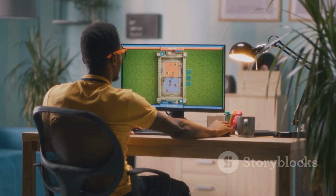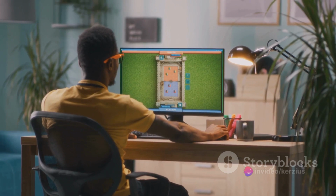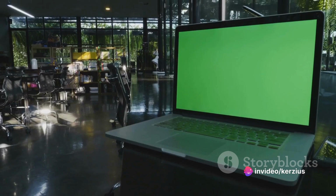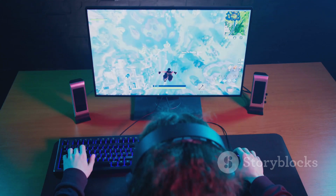In short, the VIT 47-inch Ergonomic Gaming Desk is a fantastic option for anyone seeking a stylish, durable, and practical solution for their gaming setup. It combines aesthetic appeal with functional design, creating a gaming desk that's as visually appealing as it is useful. The VIT 47-inch Ergonomic Gaming Desk, bringing style to your gaming setup.